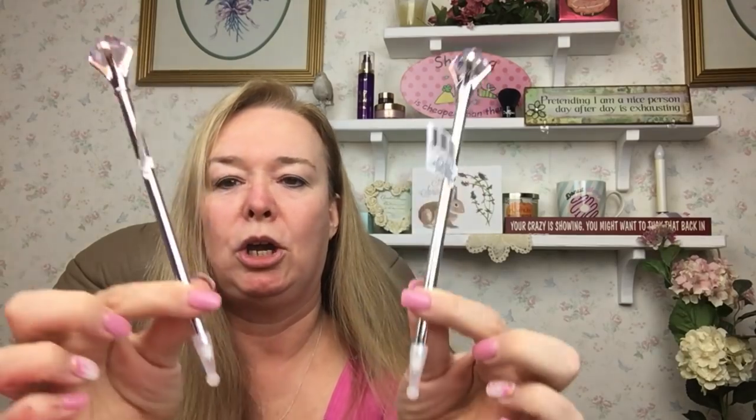But look at this. Now, I'm going to let Jessica pick which one she wants. I got this at Dollar Tree. This is the pink one and the purple one. Look at that. That is so cute. Or maybe I should go ahead and pick so I can go ahead and start using one. I think I'm going with the purple one. So, I think she's going to get the pink. Yep.